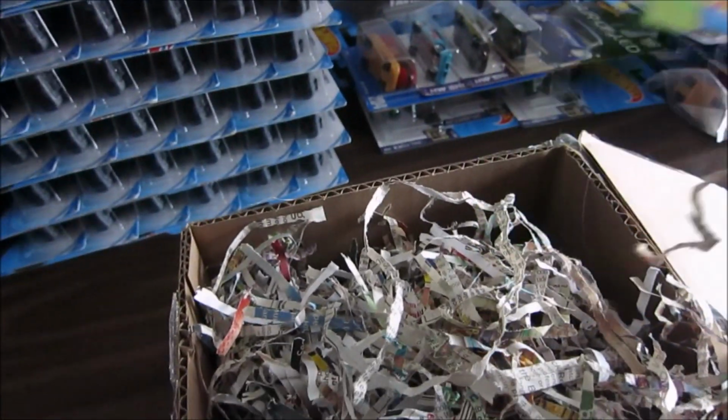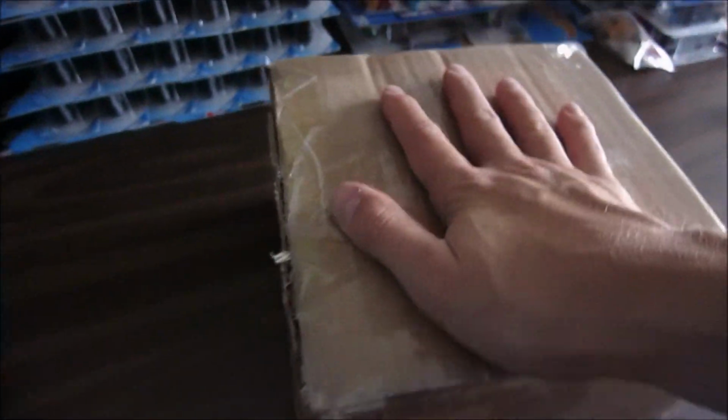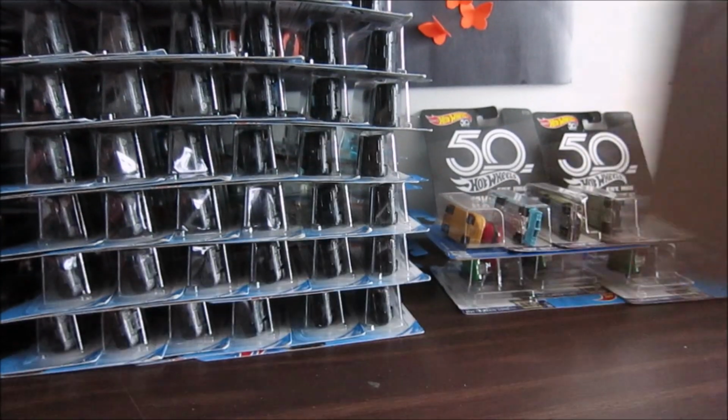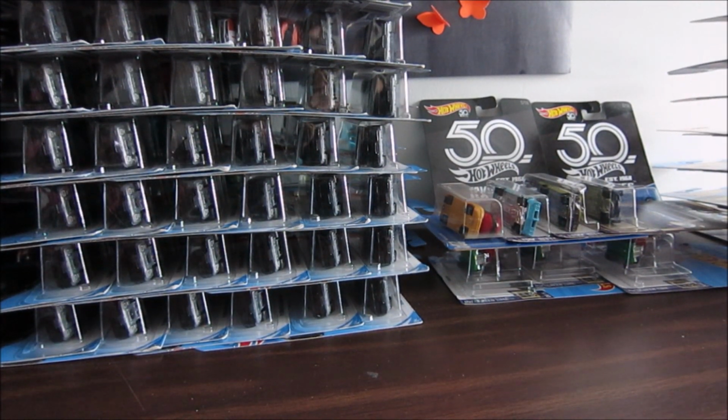So I got it out. Let me show you what this is. And I'm already seeing that, unfortunately, this huge box and a lot of whatever time was put into this did not save the car. This is the most unfortunate part. The car is in really, really bad condition.